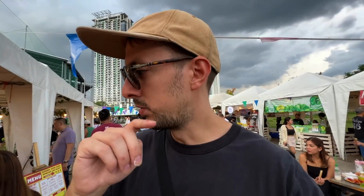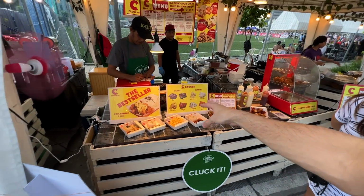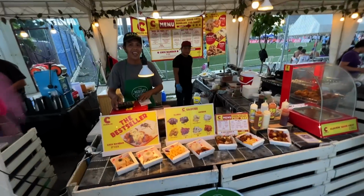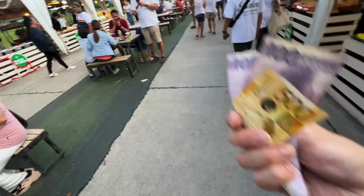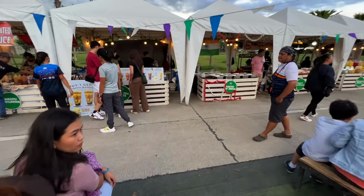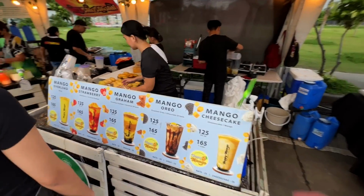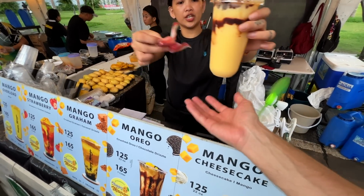Alright, we've come to Sea Sauces, and we're going to try out some of their peri-peri deep fried chicken and barbecue as well, which is 259 pesos from this food store. They cook it for you fresh in there. Alright, just got my change. Now I'm going back to the mango store here to pick up my Oreo mango drink. Thank you, man. Thank you.